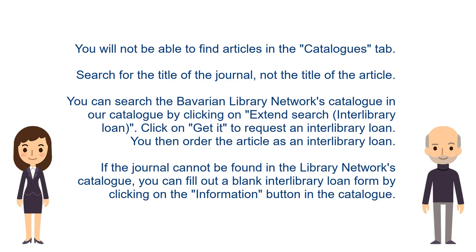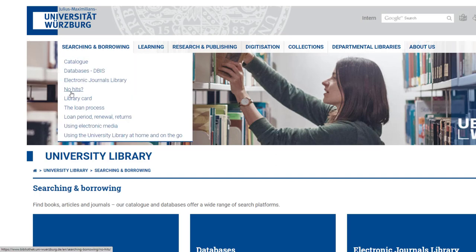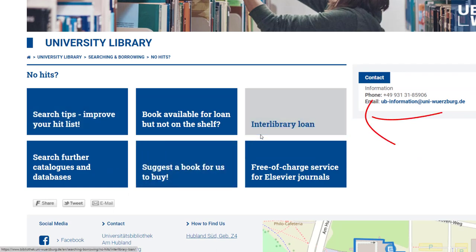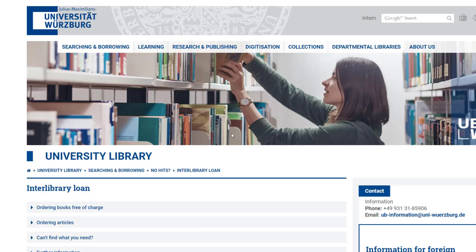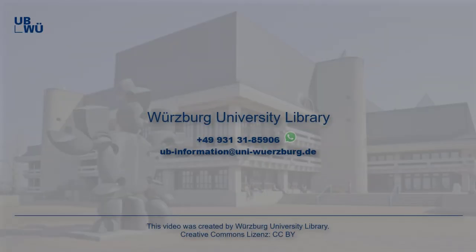If the journal cannot be found in the Bavarian Library Network's catalog, you can fill out a blank interlibrary loan form by clicking on the information button in the catalog. Any questions? You can find more information about interlibrary loans on our homepage under Searching and Borrowing, No Hits, Interlibrary Loan. Also, we gladly answer your questions and inquiries on interlibrary loans by phone or by email.